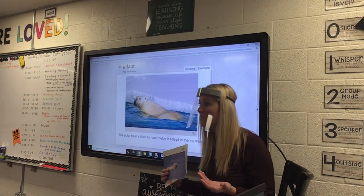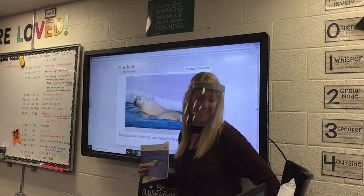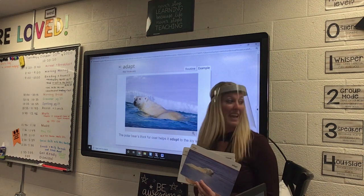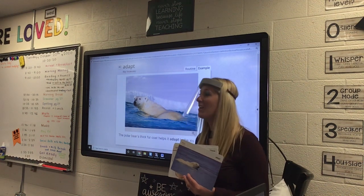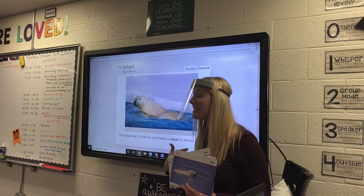Why did Mrs. Shaw and Mrs. Murphy adapt to the weather? Why, Ellie? Because it's very cold. Because it was very cold out this morning, right? And snowing, as you can kind of see. We have snow coming down. So, animals adapt. We adapt to the weather.